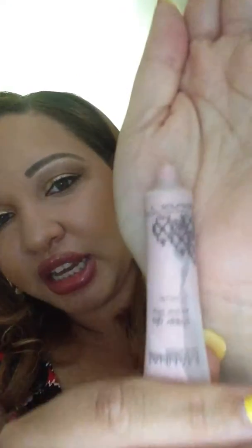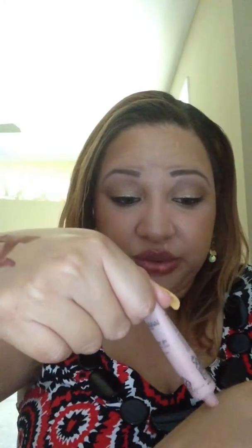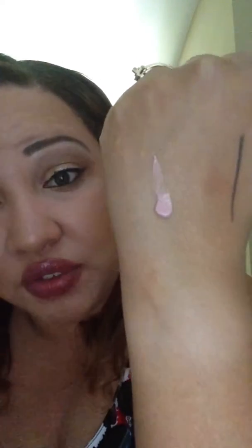It says on the back that it's supposed to give you an incandescent glow. You can apply it alone or over foundation. So, I applied it by itself. This is what it looks like. It's just kind of a pink type color. I'll even swatch it for you so you can see what it looks like. This is how it comes off. So just a very pink color.